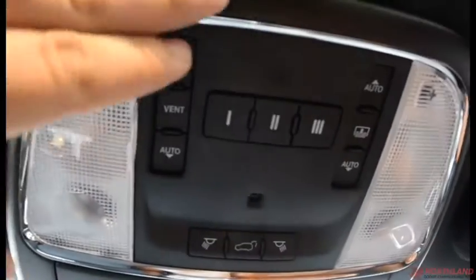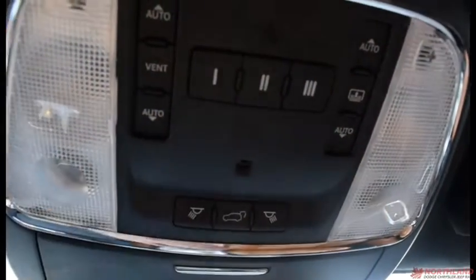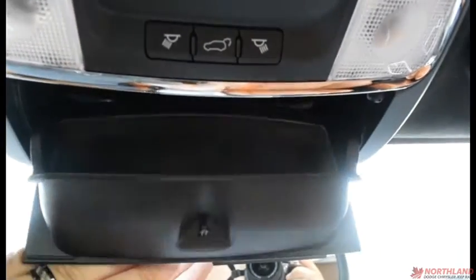And then up top here we do have our universal garage door openers and our controls over our sunroof. Plus you got this guy here for your sunglasses, and then you got a very large double pane sunroof. It looks great, lets in lots of light. Let's take a look in the back here.